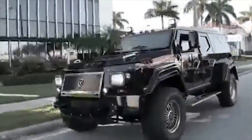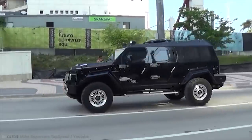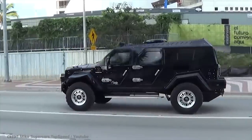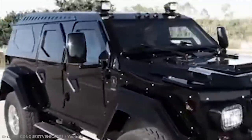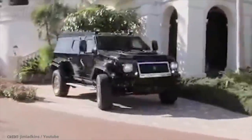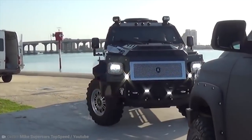This armored SUV will protect you from all kinds of crazy stuff, but you'll still feel like you're cruising around in a Rolls-Royce as you go. It comes with some cool stuff, like built-in oxygen survival kit, under vehicle magnetic attachment detection system, multiple armor levels, and a black box system.